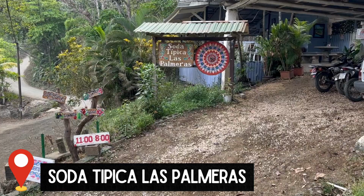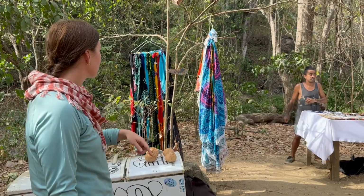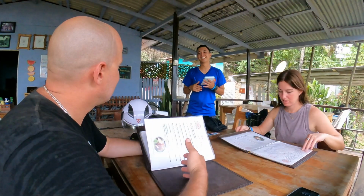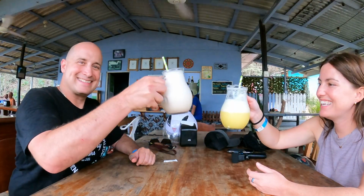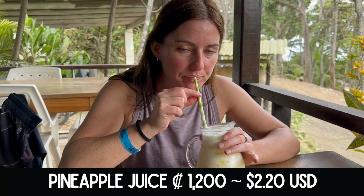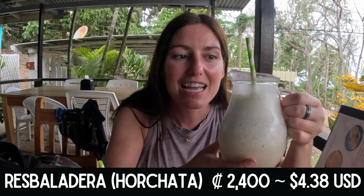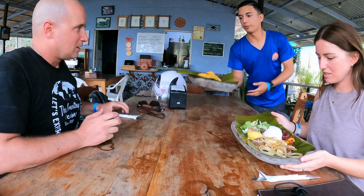We have found ourselves here at Las Palmeras. We asked that gentleman who gave us the coconuts where his favorite little soda was, and he pointed us this way. The first thing we started off with were drinks, and I almost finished mine already. I got the blended pineapple juice. It's so delicious. And Adam went with this typical beverage. It's called Res Baladera. It kind of reminds me of horchata from Mexico. It's made with milk, rice, and cinnamon, and boy is it good. And he told me I could only have a sip of it because I only gave him a sip of mine, but I had to have another one. Delicious. We're just waiting for our food, so we'll see you when it arrives.